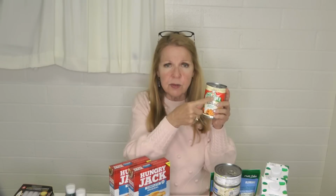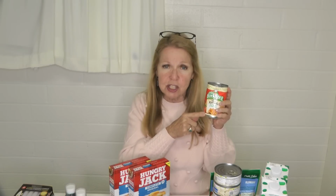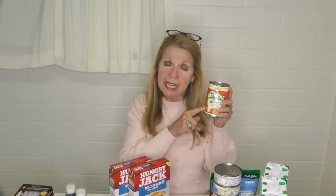Right on the front. And you know, I didn't pick it up that way. It didn't look that way. I wouldn't have chosen it off of the shelf. It certainly is a sign to me that the cans are much lower quality than they used to be, and that's the reason that I think the canned foods are not going to last as long as they used to.